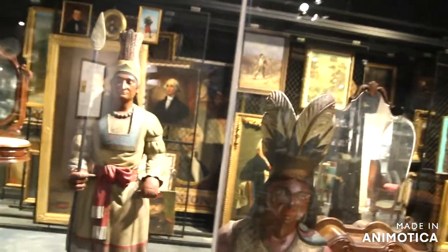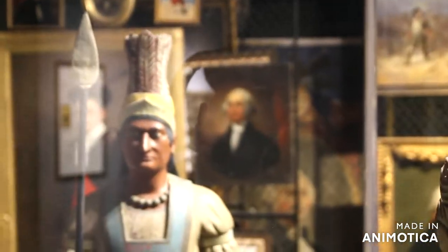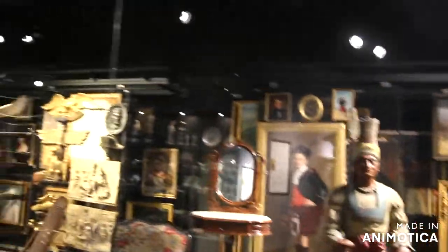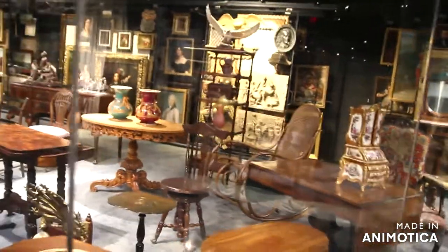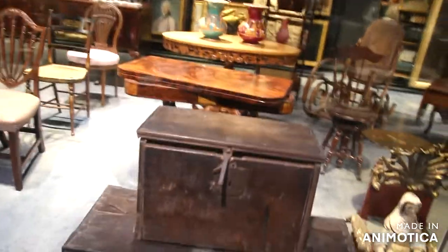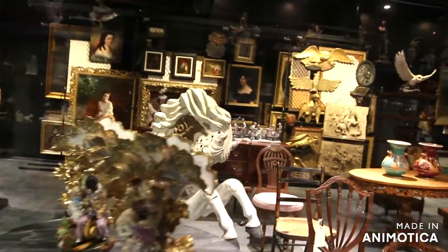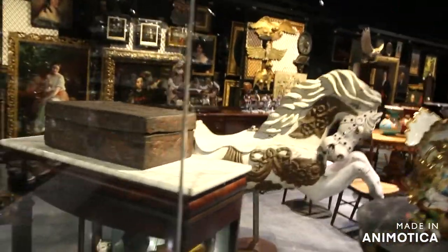There's George Washington right over there. You see him back there? He's right there. There he is. And as we go across the glass, it's really kind of a shame that we can't get closer to him. We have eagles. We have an owl. I have a riding horse. There's so much stuff just behind this glass.